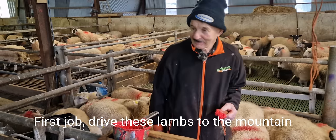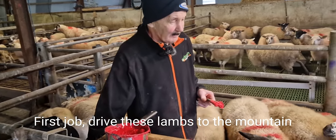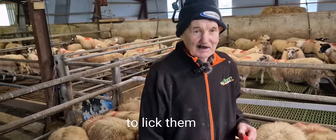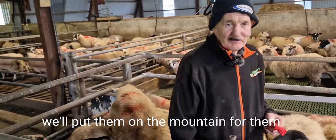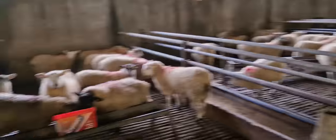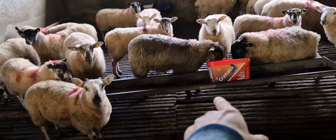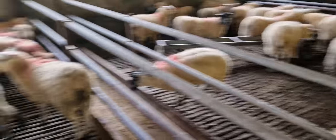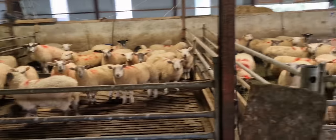First job today, to drive these lambs to the mountain. They're all trained to eat, and we put out lick buckets. Maybe they lick them, we'll put them out on the mountain. So, yeah, we're ready to take them up the mountain now. They're all eating meal with troughs in all the pens the last few weeks inside here, and they've lick buckets. So they're well used to it all now. And they'll be ready to go soon.